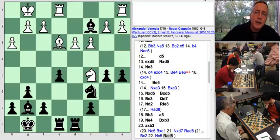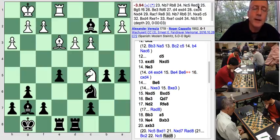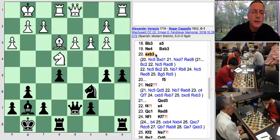Let me make sure Stockfish agrees. Yes, -4. That's very, very good for black at that point. It's more than a whole piece. So that's not the way that Stockfish considered totally optimal, but it's good enough.